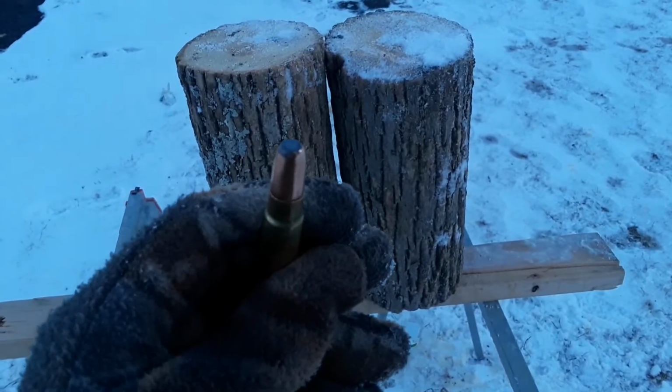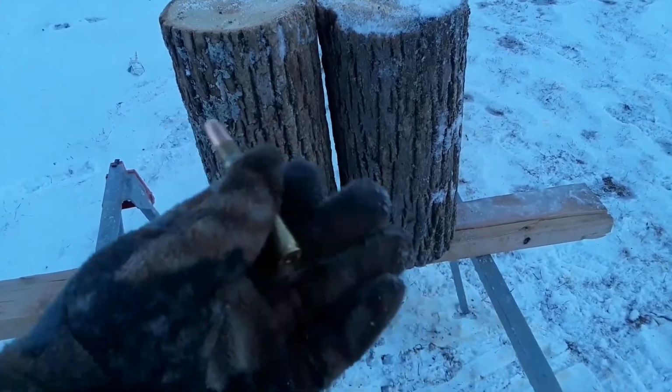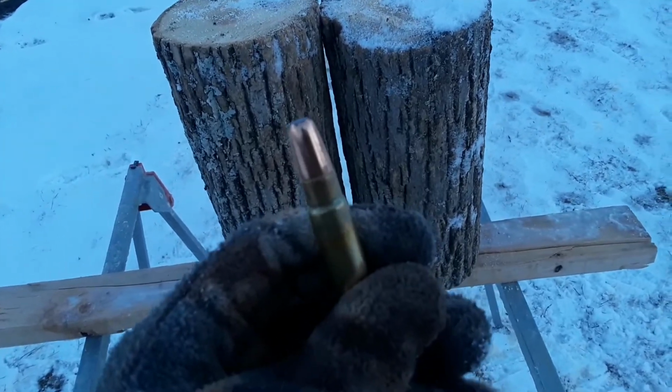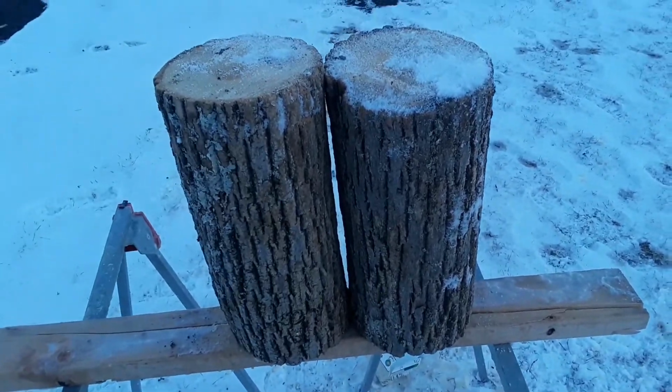Keep in mind this is an expanding bullet, it's not a solid. A solid bullet would penetrate a lot more, but the 416 Ruger solid that I tested shot through 26 2x10s. So let's see what happens.